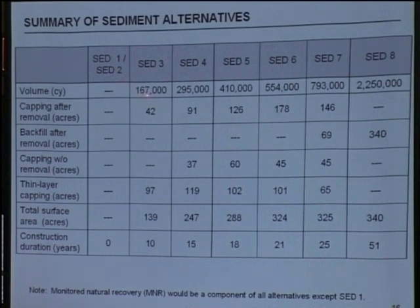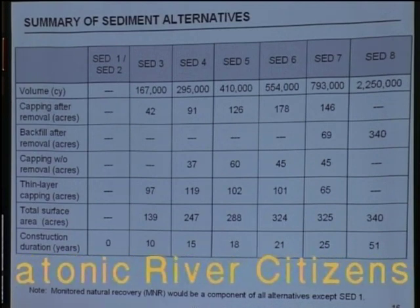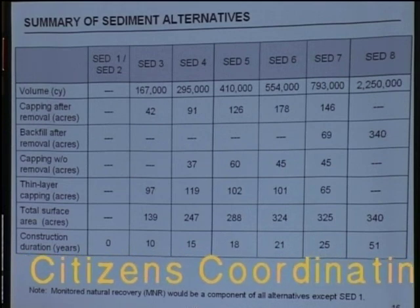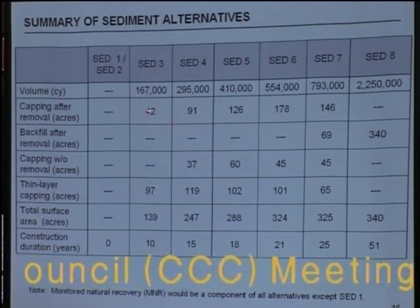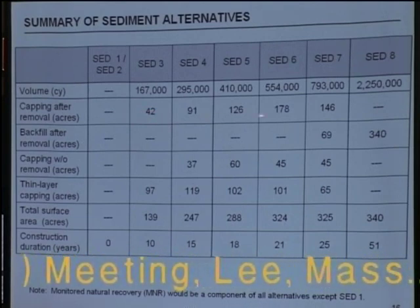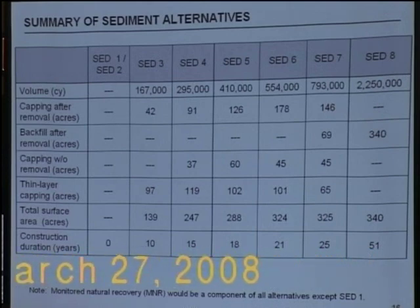Volumes, as you might expect, rise from 167,000 up to 400, 550, 800,000, and 2.2 million for SED 8. So as I mentioned, we looked at a wide range of potential projects and potential removals. This is a summary of that. The amount of capping that would be done after removal, which is one of the techniques I went over, goes from 42 acres increasing up to SED 6 and then decreasing, and I'll explain that in a couple of minutes.